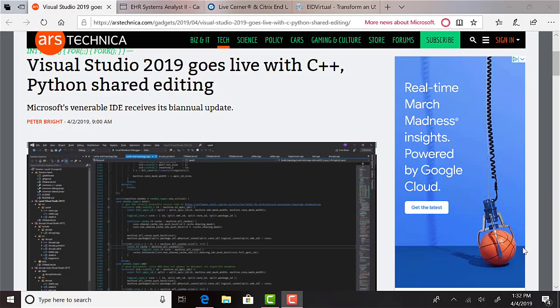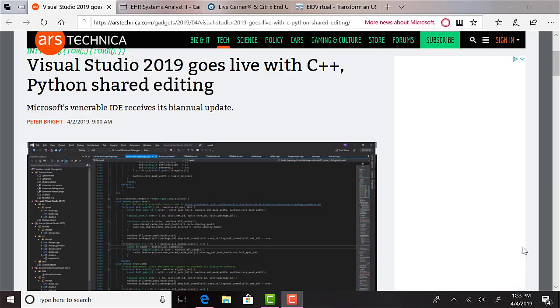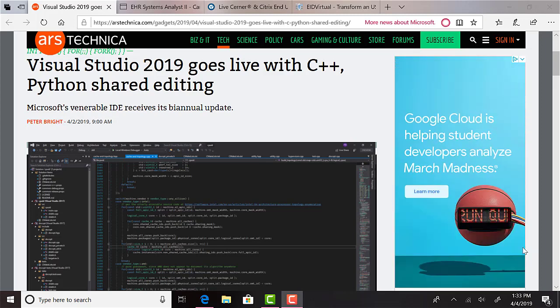Visual Studio 2019 launched this week, and for us IT folks, that also will mean a new Visual C++ runtime redistributable. As stated by Ars Technica, Visual Studio 2017 had 9 pretty major updates, with plenty of features added, and this release will add even more. I'm looking forward to checking this out, and I'll be interested to see the output options and what package types can be created directly from the editor.